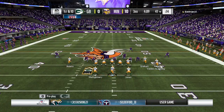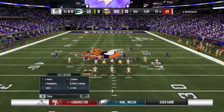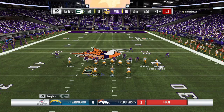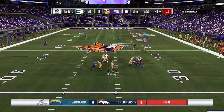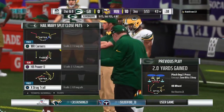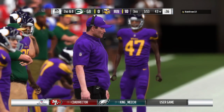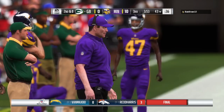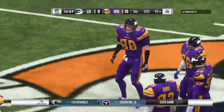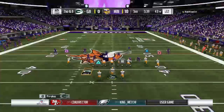Here we go. 58, 26. Throwing on first down is Rodgers. To the sideline. Wow, what a catch. Doesn't get a lot out of it, but he is able to keep the feet in bounds. Give him a couple on the catch. It's 2nd and 8. So 2nd and 8 here after the pass play for 2 yards on first down.